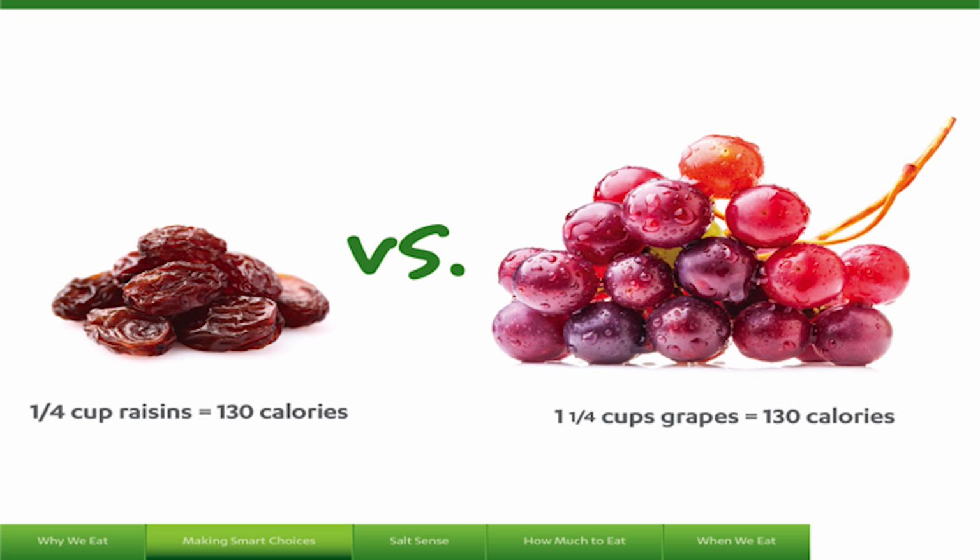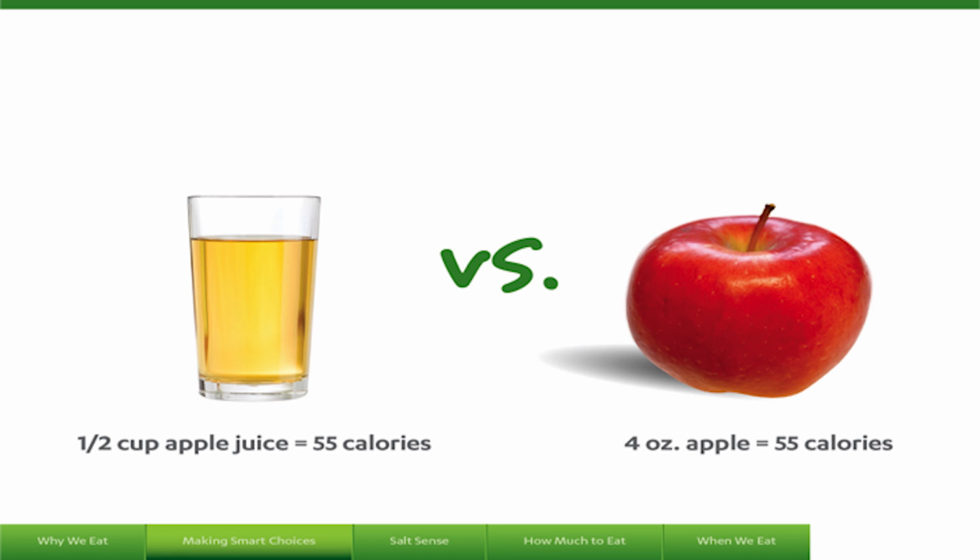So the point is there's nothing wrong, there's nothing bad about raisins, but if you're looking to satisfy yourself, feel a little bit fuller, having the fruit versus the dried version of that fruit is certainly a good option. The same concept is true with fruit juice compared to fruit. Again, for the same amount of calories, 55 calories, I could have a little half cup of apple juice, or I would get to eat an entire apple. I'd feel much more satisfied eating an apple than I would be drinking a little half cup of juice. The other benefit to eating fruit over drinking fruit juice is I get fiber when I eat that apple. I don't get fiber when I drink the juice.